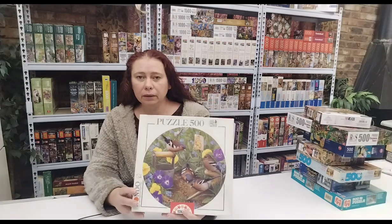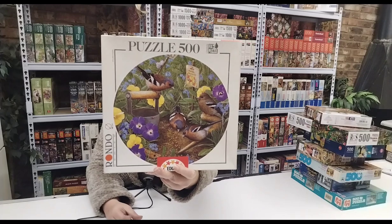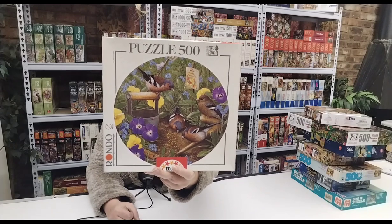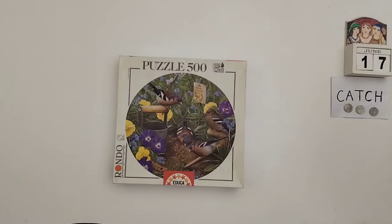So the next puzzle is this round puzzle by Iduka, 500 pieces, Little Friends. And this one I chose for the round square. I recently assembled this one for the channel, so I knew that this one was complete, so I didn't have any trouble with this. Apologies for again having to watch it, but here's a quick time lapse. I promise I'll keep it short.